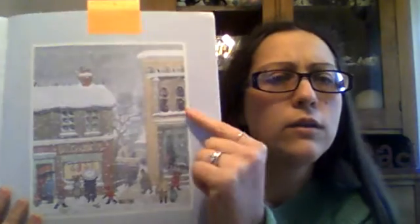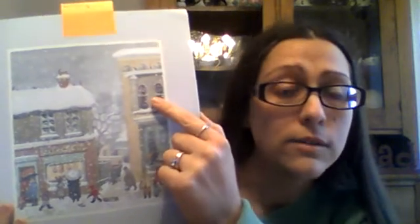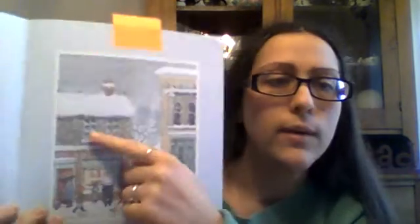So the buildings are just background, but you could say, who do you think lives in this apartment here? Maybe a family like ours lives in that apartment. What about in here? What about this shop? If you ran this shop, what would you sell in your shop? It's kind of just a game to imagine what the author and the illustrator didn't tell us about in the background. Just make something up.